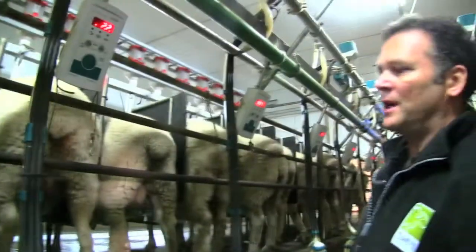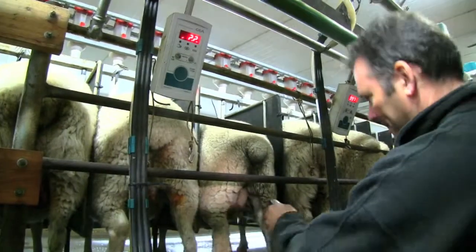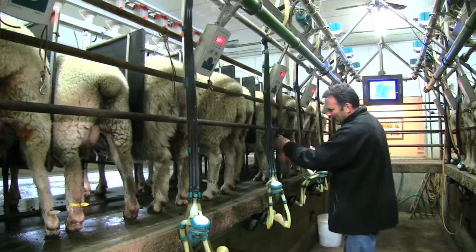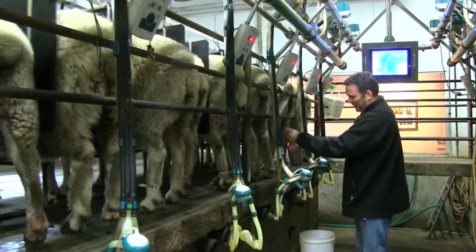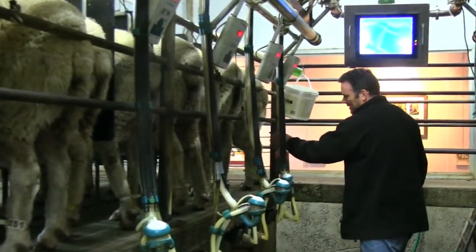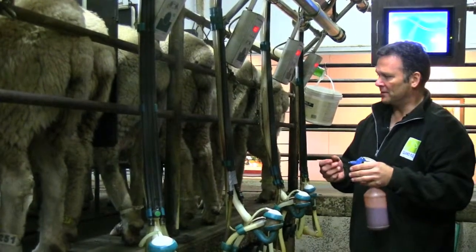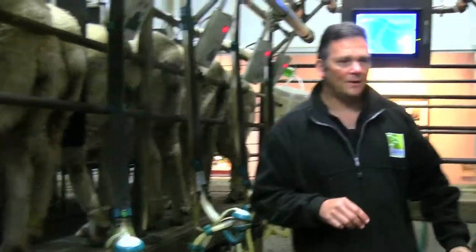So once we've finished milking, we gently remove the cups, and then we just give the girls a light iodine spray. It takes anywhere up to an hour for the teat to actually close up when they're going back out into the paddocks, and so this just protects their teat from infection. We don't wash the udders at any stage. Sheep are fantastic in keeping their udders nice and clean and healthy, and if we wash them, it actually takes away a lot of their natural protection and bacteria. So all we do is give them a light spray and they're ready to go.